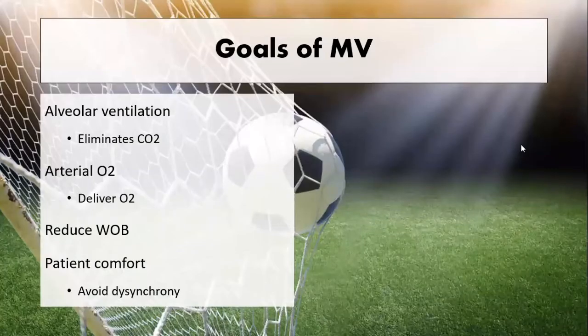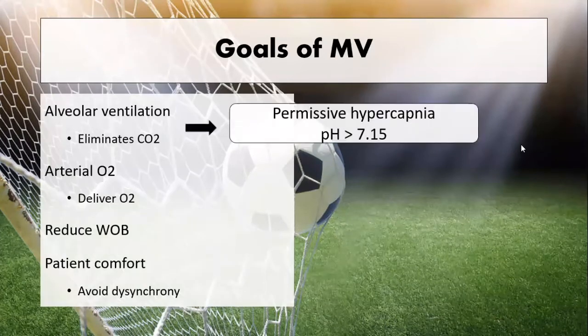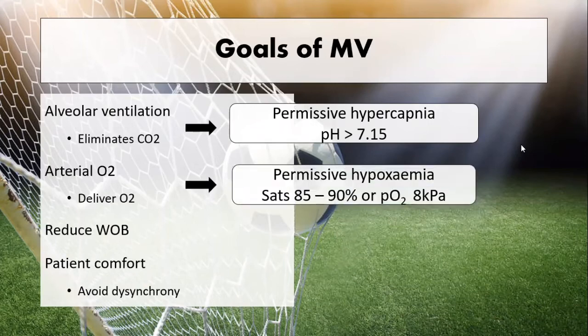So again, getting back to the goals of ventilation. How do we do no harm with regards to alveolar ventilation and eliminating CO2? Part of that is the concept of permissive hypercapnia, where we aim for a pH more than 7.15, but we're not too fussed about an elevated CO2 as long as our pH is 7.15 and above. How do we eliminate harm with arterial oxygenation and delivering oxygen? The concept of permissive hypoxemia, where we no longer have that traditional target of greater than 92 or 94, we're aiming for saturation slightly lower at 85 to 90%, or even just a PO2 of 8.